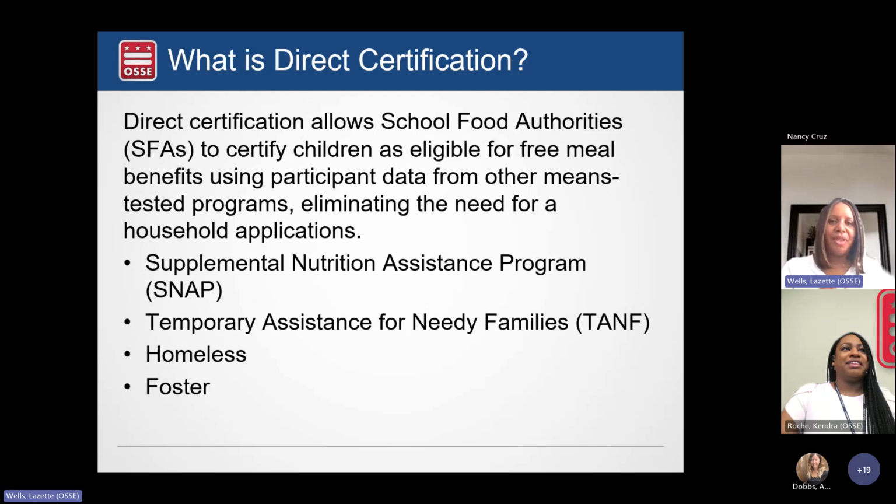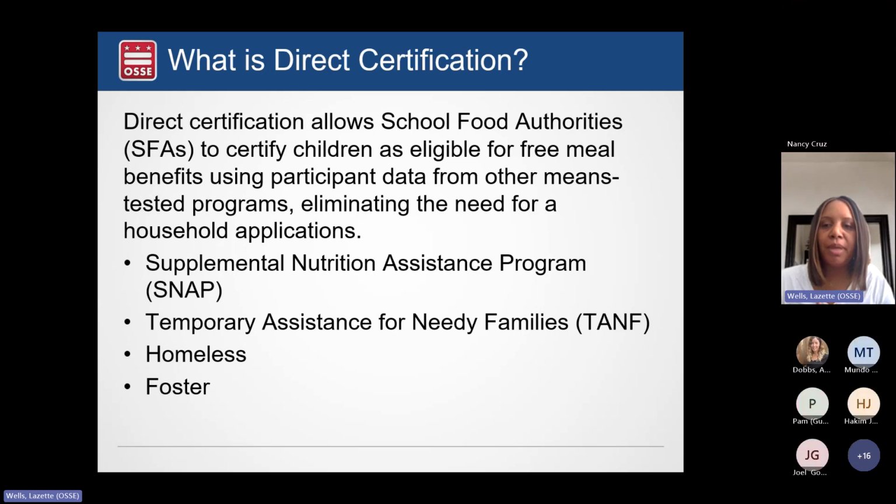So what is direct certification? Direct certification allows school food authorities, also known as SFAs, to certify children as eligible for free meal benefits using participant data from other means tested programs. It eliminates the need for household applications to be submitted by families. These programs include the Supplemental Nutrition Assistance Program, also known as SNAP, and Temporary Assistance for Needy Families, also known as TANF, or if the student has a homeless or a foster status.